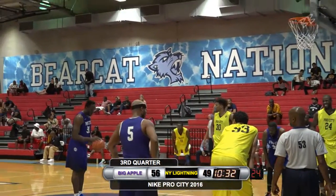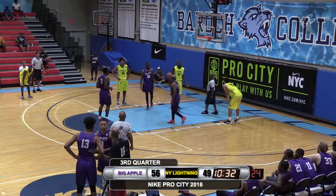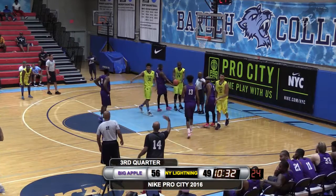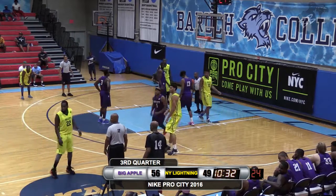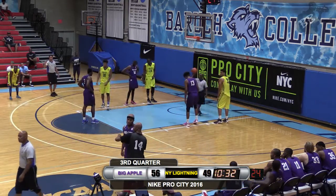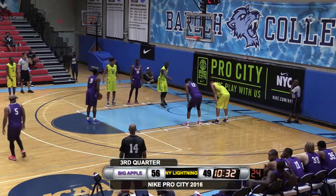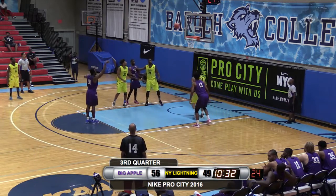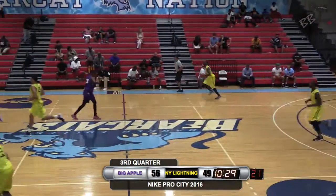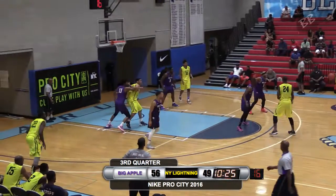God's Gift at the line for a pair. Big Apple up 7. God wasn't pleased with that miss. Malik Jenkins checking in for the Lightning, 2 points for him in the first half. God's Gift misses them both. Miss both free throws.